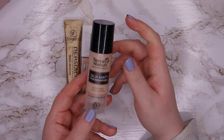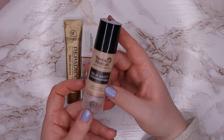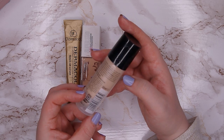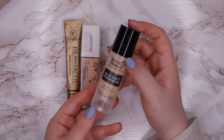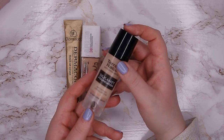Then this one here is from Terra Natura again. It's the Silk Matte Foundation. It's a mattifying, long-lasting foundation in the shade 01 Natural Beige. And this one is a good color match for me, not the best, but it's working. And I feel like it's not that pigmented, so it's not full coverage, but if I pair it with the concealer, it looks pretty nice on me, so I'm going to keep this one.